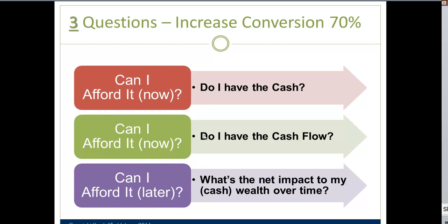Why are clients not converting with us? Why aren't they using the in-house lending services that we have? And they realized it wasn't the lending services. What it boiled down to was the effectiveness of the loan officer in answering critical questions. And they boiled it down to three critical questions.